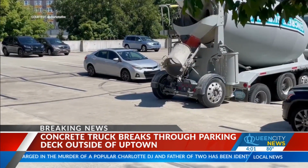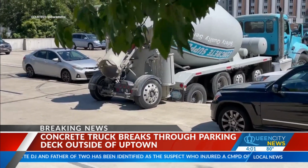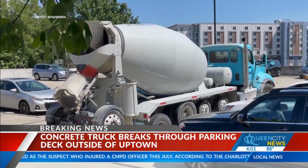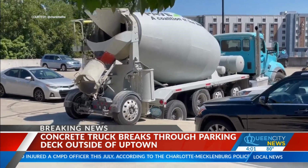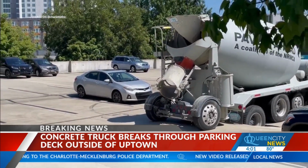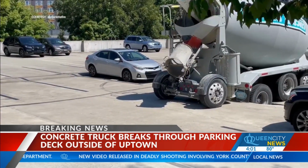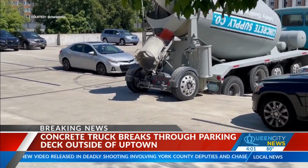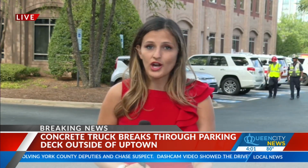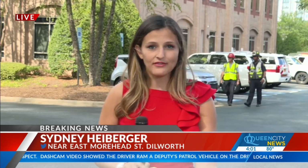They had to unload the cement from the truck to offload some of that weight from the parking garage. And as they're doing that, this is obviously a very dangerous situation for firefighters, as this parking garage is unstable. And the fire captain said there is a chance it could collapse at any moment. Again, though, of course, we are glad to hear the cement truck is off the top of that structure. And the fire captain told us there's only about 3 cars left that they have to move.